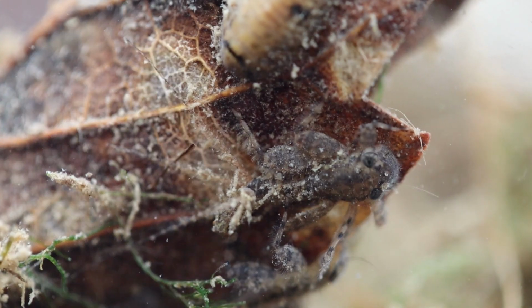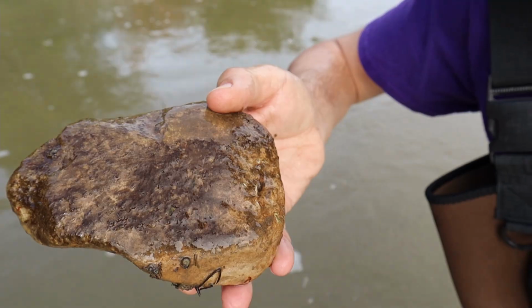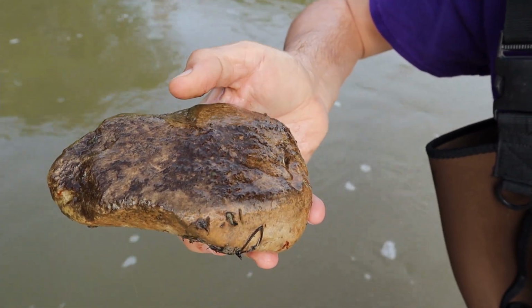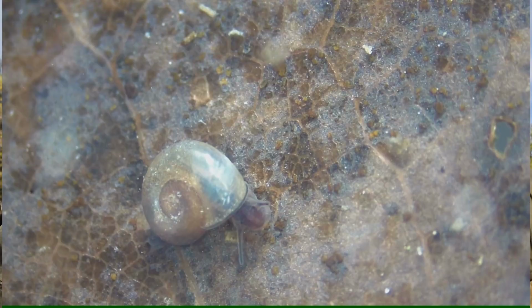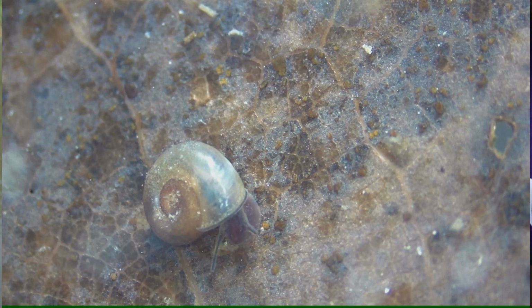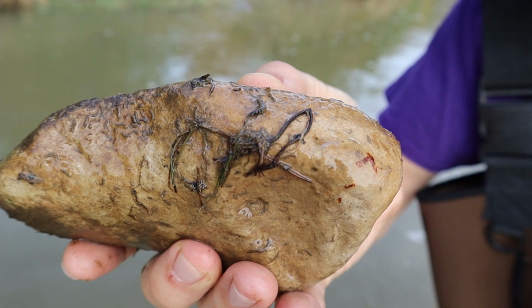Animals that feed on that periphyton or that biological biofilm are called grazers or scrapers. They'll use their mouth parts to go along and graze on top of that, or a scraping type mouth part to feed off the surface of that. Snails are a good example of a scraper, and many mayflies can be acting as grazers.